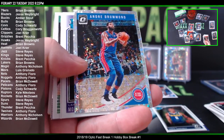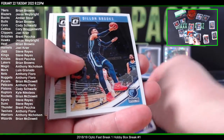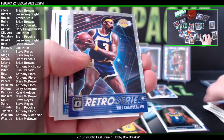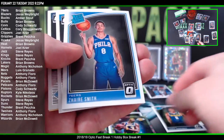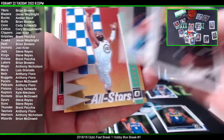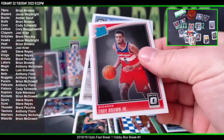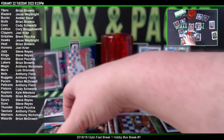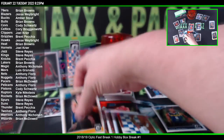Andre Drummond, disco for the Pistons. Moritz Wagner, rookie for the Lakers. Wilt Chamberlain, retro series, disco for the Lakers. Zhaire Smith, Sixers rookie. Drummond, all-star insert, and a Troy Brown Jr. for the Wizards. Yeah, they look pretty clean.